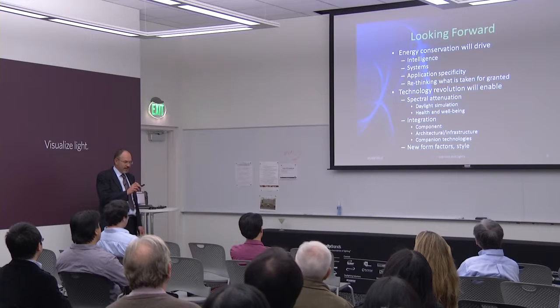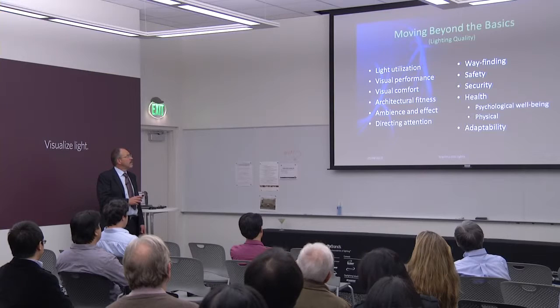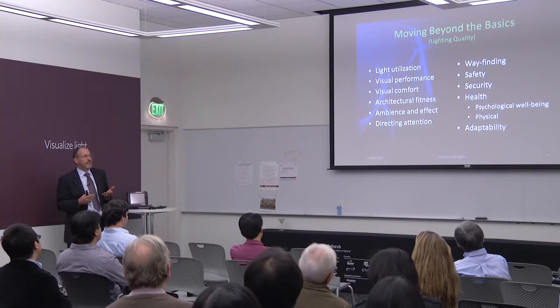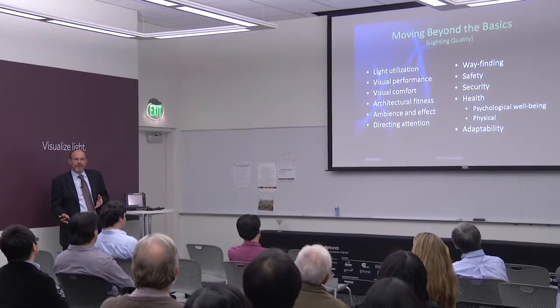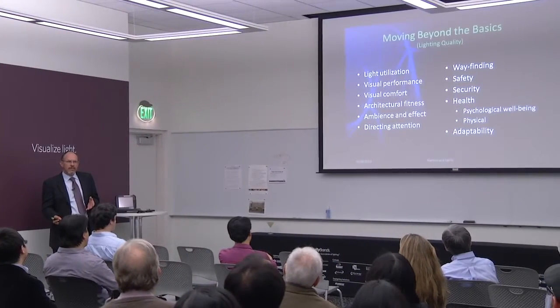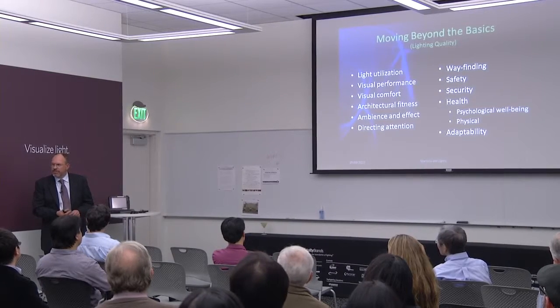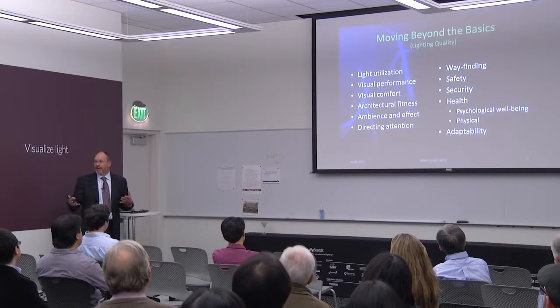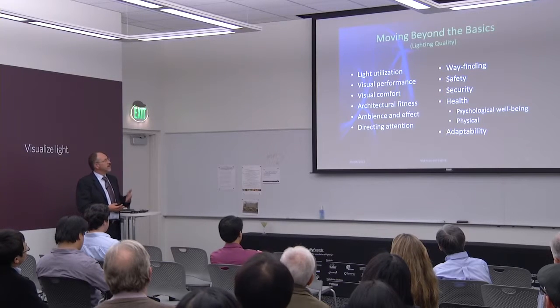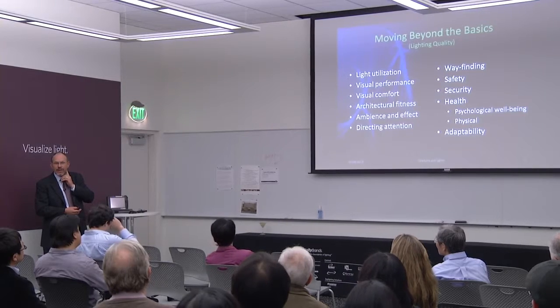I think that's going to be the thing that really enables it ultimately. So now, we've got to the point that the light source is truly viable, but we've been speaking in crude terms, lumens and watts, and just real basic metrics. Now it's time to bring lighting quality back into the picture, and this is a list of the things that I think of when I think of lighting quality.